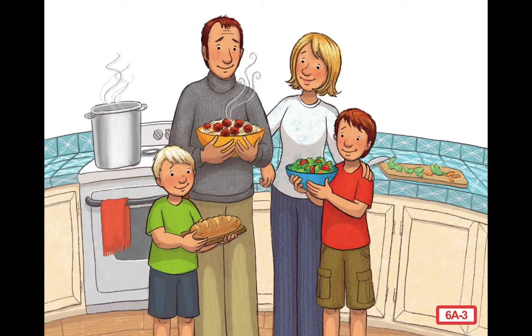Meet the Smiths. As you can see, the Smiths prepared a dinner of spaghetti, bread, and salad. After everyone has finished eating dinner, it will be time to clean up. They made a lot of spaghetti and salad, so they'll have some leftovers. Leftovers are the uneaten foods that remain after a meal.